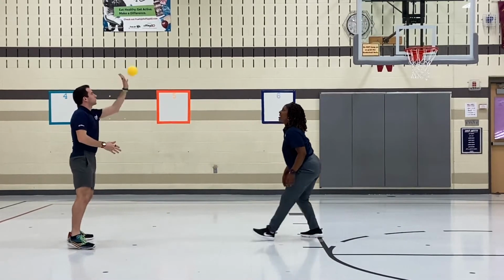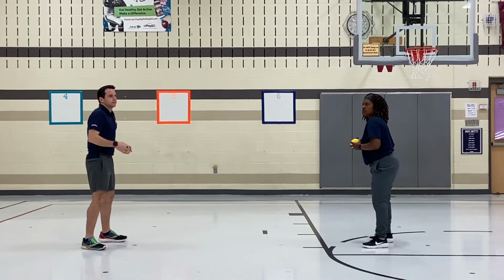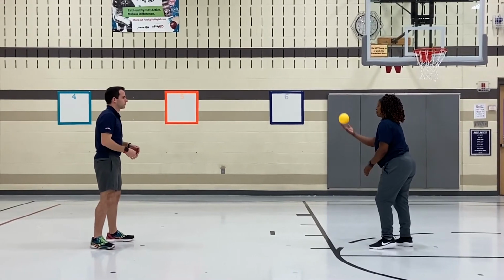Hold the equipment. Next up, they can use either pass, and they do a self-pass before they pass it back to their partner. Go ahead and go.